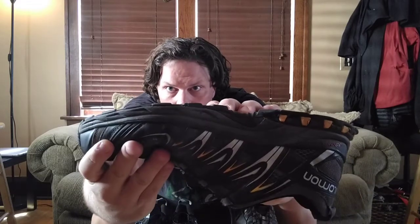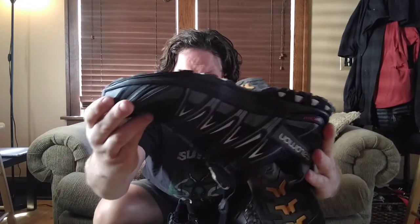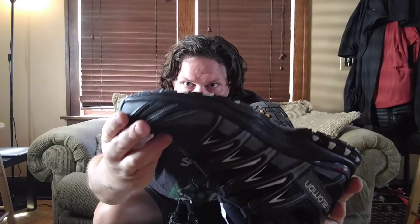It has worn away, and you can see there's no contour. It's almost flat right there. And to compare that to the other shoe, you can see what it's supposed to look like. There's a lot more grip here. So that was kind of what I was looking for, and I have had this particular shoe.